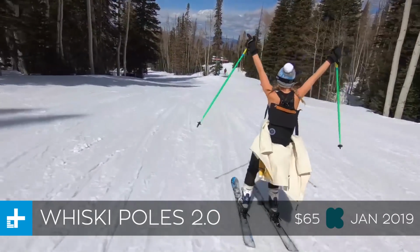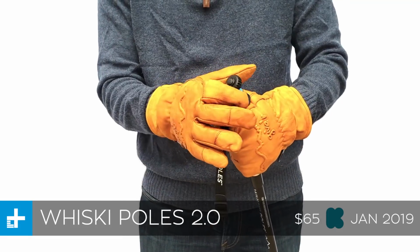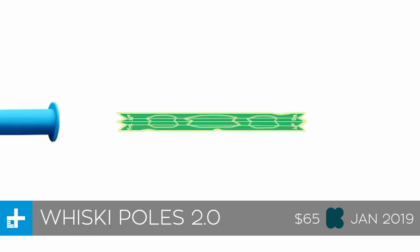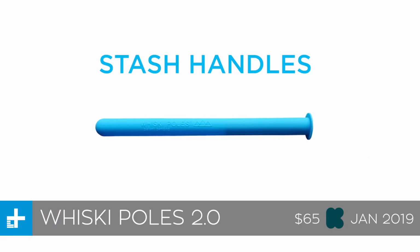So what separates this one from Whiskey Poles 1.0 is that these ones also come with little inserts that you can put in so that you can stash things inside that aren't alcohol. This includes, but is not limited to, pens, dollar bills, and other things that are totally not doobies. Yeah, they try to dance around it, but everybody knows that that's pretty much a doob tube. That's what's new in Whiskey Poles 2.0. They got the doob tube attachment.